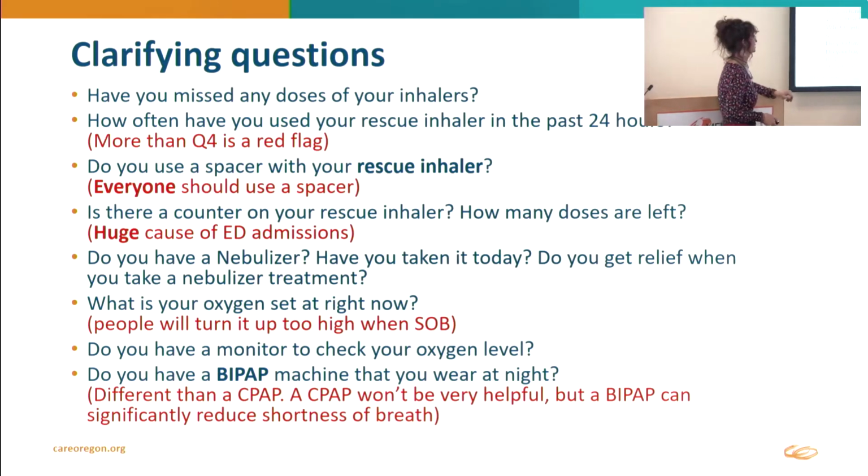So do you have a nebulizer? Dr. Cummings talked about nebulizers a bit. The reason that I will recommend a nebulizer for people is if they're going to the emergency room and taking neb treatments, and that's the thing in the emergency room that's helping them get better, there's almost no reason that they can't have that in the home if it's effective and their provider agrees.